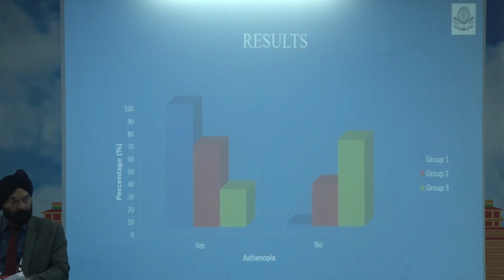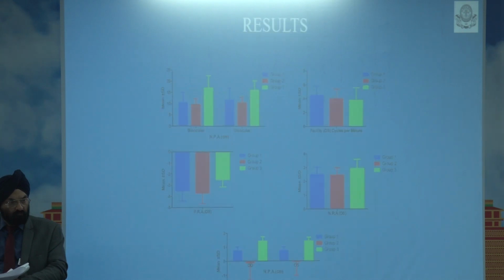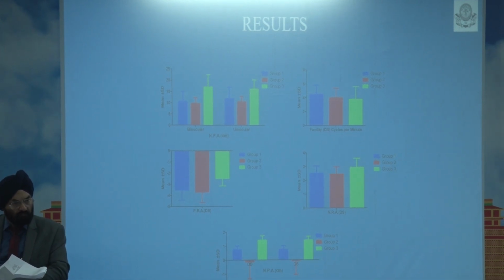So the results: I found that almost 98% of the subjects in the emmetropia group presented to the OPD with asthenopic symptoms, while around 70% of the myopes exhibited symptoms of asthenopia. And around 40 to 45% of subjects in the hypermetropia group had asthenopic symptoms. In accommodation, mean binocular NPA was worst in hyperopes, measured at around 17 centimeters, followed by emmetropes at around 11 centimeters, and in myopes it was around 10 centimeters.